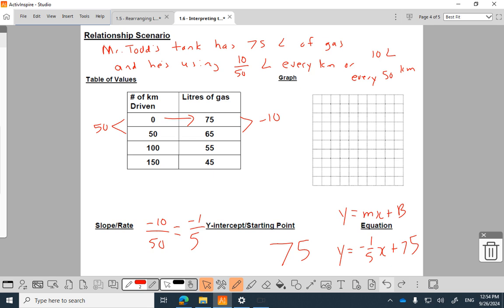Oh, goodness gracious. I can't go by ones along the bottom. Go by 25s. I've got to get all the way to 150. Go by 25: 25, 50, 75, 100, 125, 150. That will work just fine. Because I don't have much room, I give you permission to write on every second line. Sometimes there's just not enough space to write on every line. So instead of going 25 every single one, I went 50 every other one.